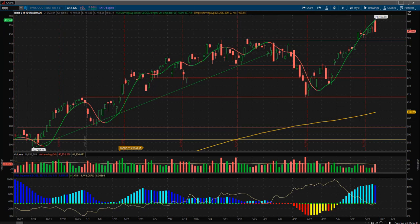So here we have a daily bar chart of the QQQ NASDAQ 100. We've been in the neighborhood of all-time highs since the breakout above the high back in March. So the market has been looking like it wanted to go higher and push for a new high. And we knew we had a catalyst coming up yesterday evening with NVIDIA earnings after the close.